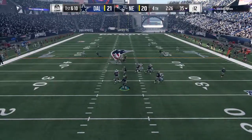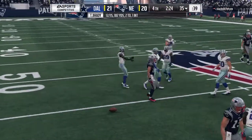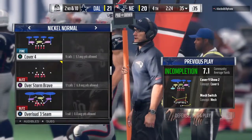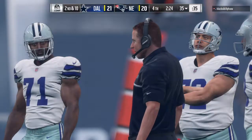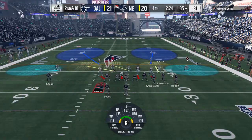On 1st and 10, here's Brady. He couldn't quite hold it. Got hit. Ball pops out. Incomplete. It's a lot of contact going on there, and in the end, unable to keep 2 hands on the football and bring it into his body. Everything looked pretty good until the finish.